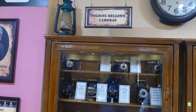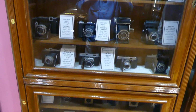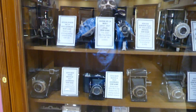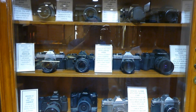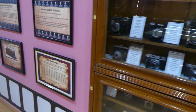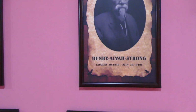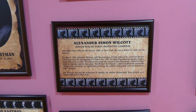Folding bellows cameras. Kodak company is famous for folding bellows cameras. These are Pentax SLR cameras. Pentax was the number one camera in the 1940s. Historic moments.